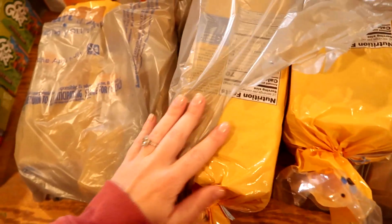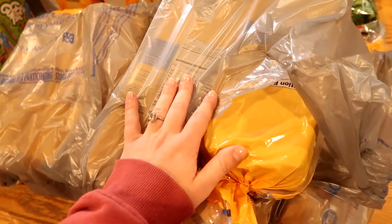My bread tower for the month. We are making more and more of our own bread, and I've talked about in the past, the reason I still buy store-bought bread is because I have one kid in particular who does not like my homemade sandwich bread. She's not a big bread eater in general. Well, recently that has changed.